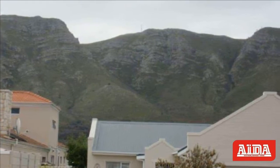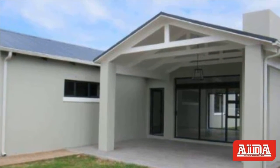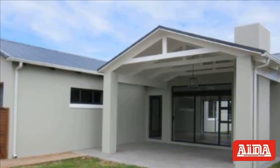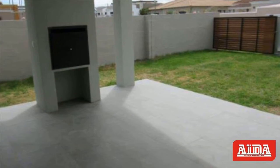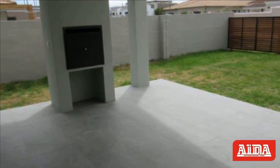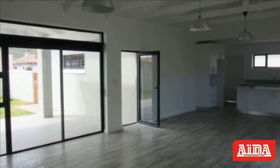The main bedroom is ensuite and the two guest bedrooms share a second bathroom fitted with a shower, single basin and toilet. The home offers direct access from the double garage with automated door to the open-plan kitchen, which is fitted with quality finishes, lots of cupboard space and Caesarstone tops.